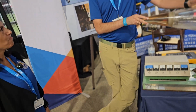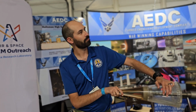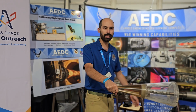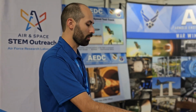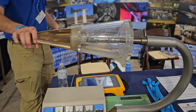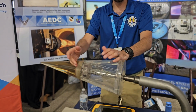What we're doing here is trying to show off some of the background engineering that happens. A lot of people look at the aircraft that are out there and think that they're just designed right away. They don't realize that a lot of these aircraft take 5, 6, 7 years to develop. So we're showing a quick demonstration of some of the data that we have to get first. Some of that is what's called force and moment data, it's just aerodynamic data.